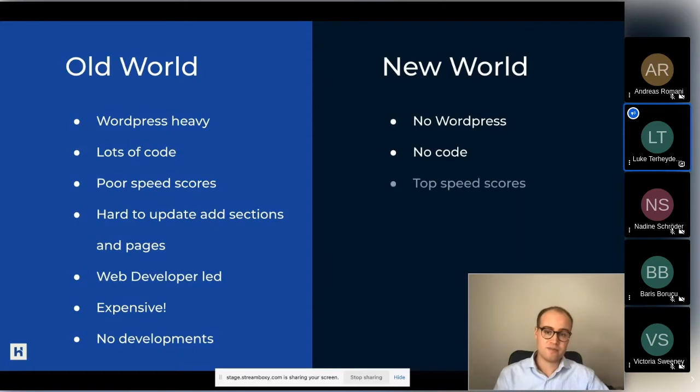We also see that in the new world, the sites are built with top speed scores. So basically, there are a lot of things going on in the background which optimize the speeds, things like I said around minification. But also, for instance, we know one of the reasons why websites load slowly is just poorly optimized images.